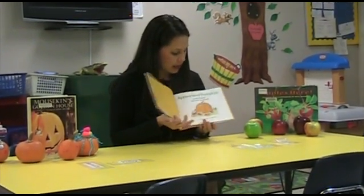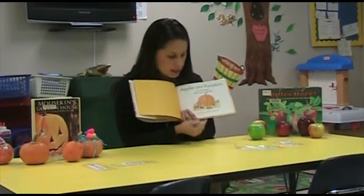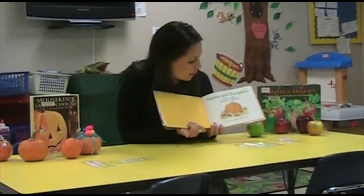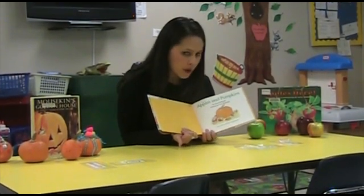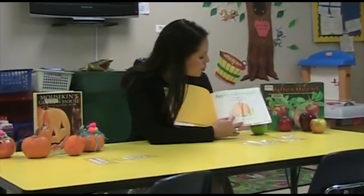Now, what else do we see? What kinds of things do we see on the pages? We see a picture. That's right. We see a picture of what? Apples and pumpkins. You're right. Those are apples and pumpkins. And you know what? Someone drew those pictures. Do you like to draw? Yeah, someone drew those pictures.